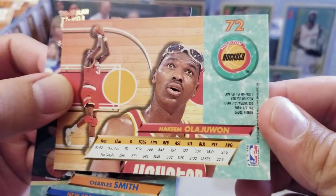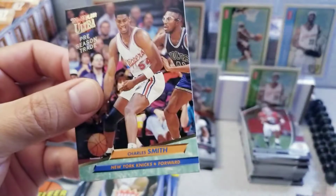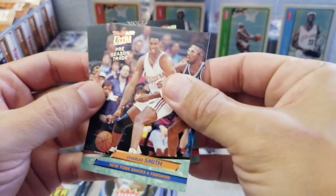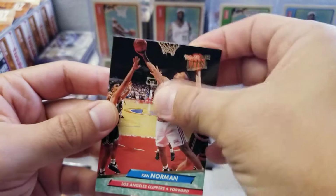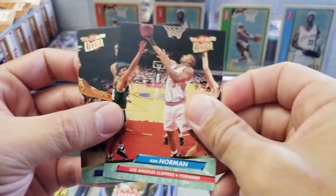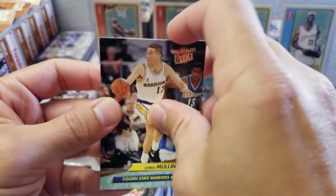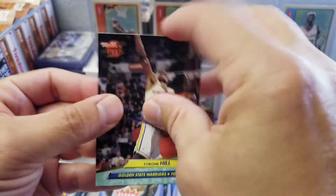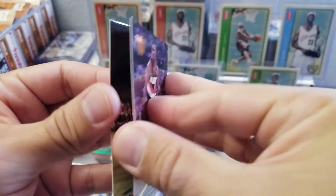Drafted first round, first pick. Him. Then it was Bowie. And then it was Jordan. 86 draft pick. Charles Smith. Sorry, not the 86 draft pick. It was the 83, wasn't it? Yeah. Something like that. I got my numbers mixed up now. Town Hill, Robert Pack. Look at this.